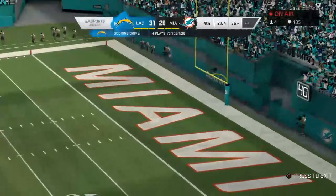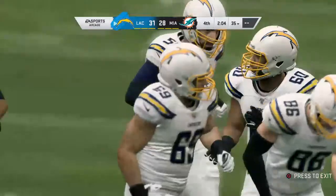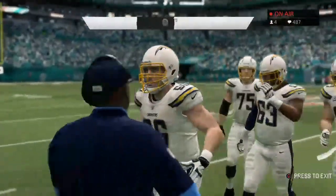Extra point splits the uprights, and the decision to just kick the extra point winds up successful. Just a 4-play drive that time, and it was capped off by a 12-yard touchdown run.